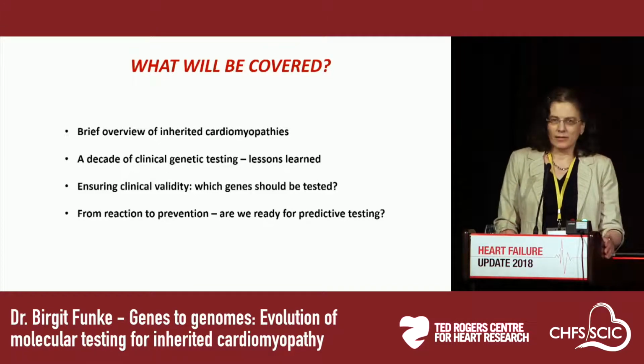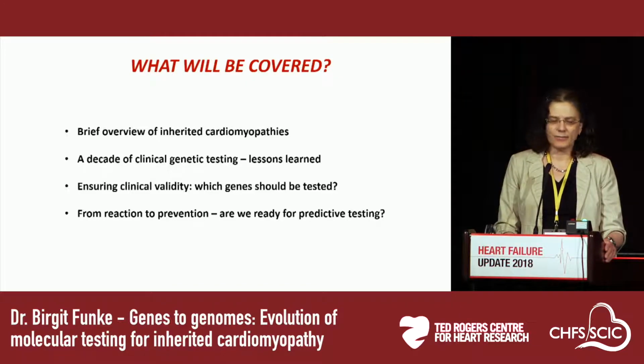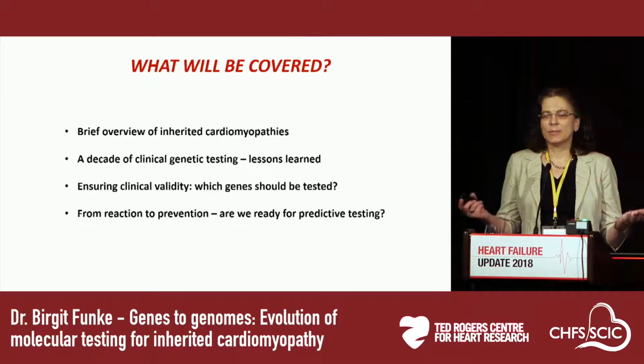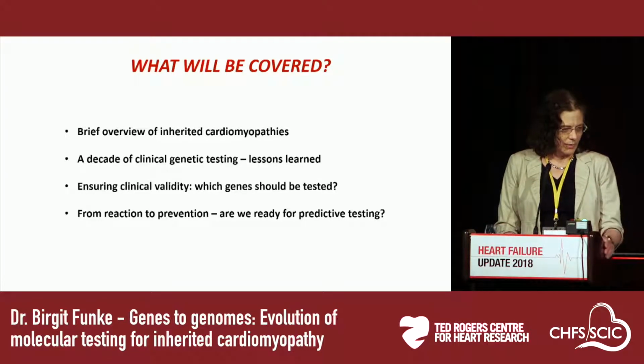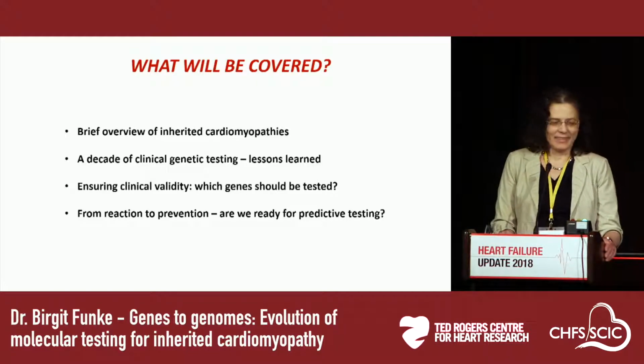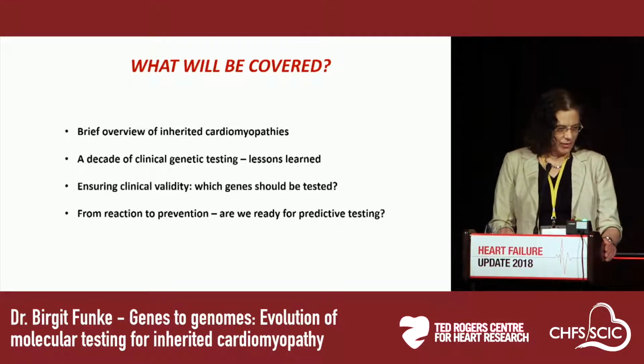As with the prior talk, there is a lot of uncertainty in my field as well. And I really want to drive home the principle of clinical validity, which is becoming so much more important every day now that we can sequence and test so much. So the question is, what should we do, not what can we do? And if I have time in the end, I want to get into the future, from reaction to prevention, and ask the question whether we are ready for that.